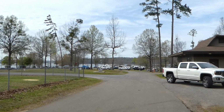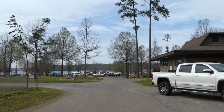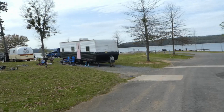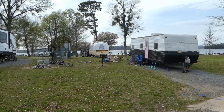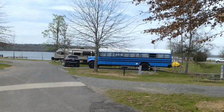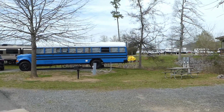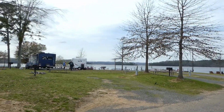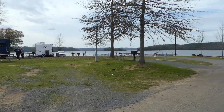And so here's the campground, straight ahead, and the lake. This lake is known for some good fishing. There's an oldie, a Cavalier. I haven't seen anything like that in a while. Look at that yellow and white one. That's pretty neat. And you have that big one there. But look at this schoolie down here. That's pretty neat, isn't it? And there is a mini teeny over there. A blue Winnebago. Never seen a blue one like that.